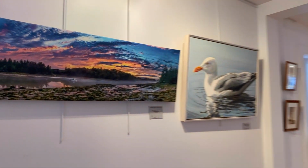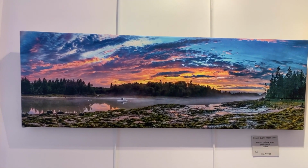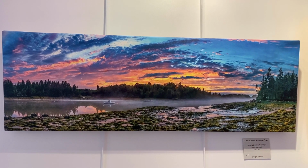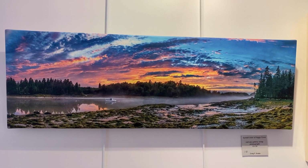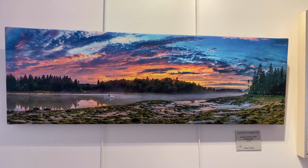And P Stapp captured this extraordinary sunset at the Petit Manan unit of the National Wildlife Refuge. That is his boat in the foreground, a beautiful sunset over a foggy cove. That's a panoramic piece, 3 feet by 12 inches.